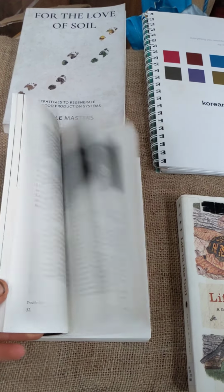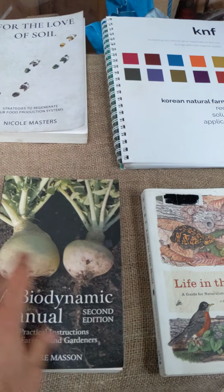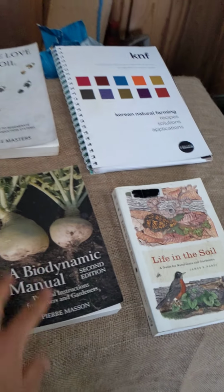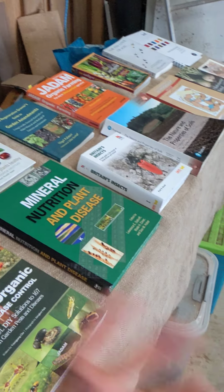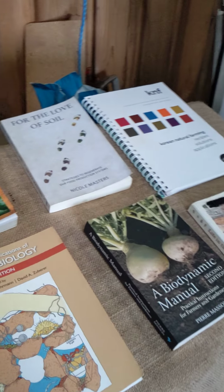Some of you will think biodynamics is just hodgepodge. There's a lot of good stuff in biodynamics though, even though the mystical aspects of it put off a lot of people. And a lot of the recipes in here are very, very relevant to this course. So, here you go. This is not a comprehensive list by any means, but a few books that are relevant to making your own fertilizers and biostimulants and stuff like that.